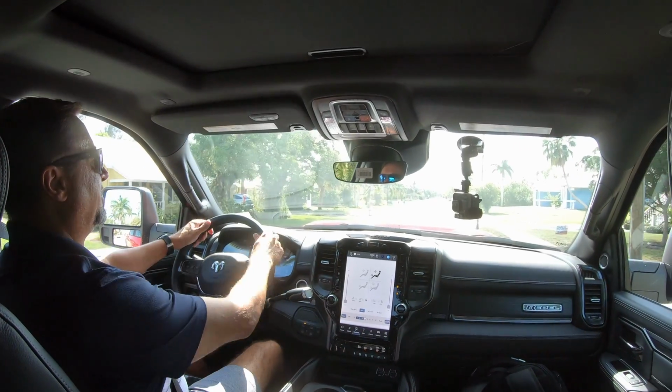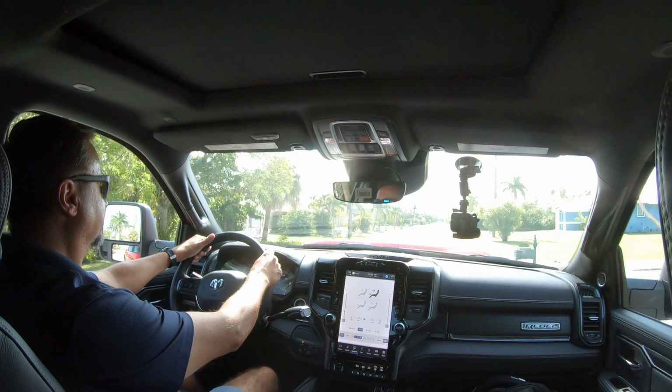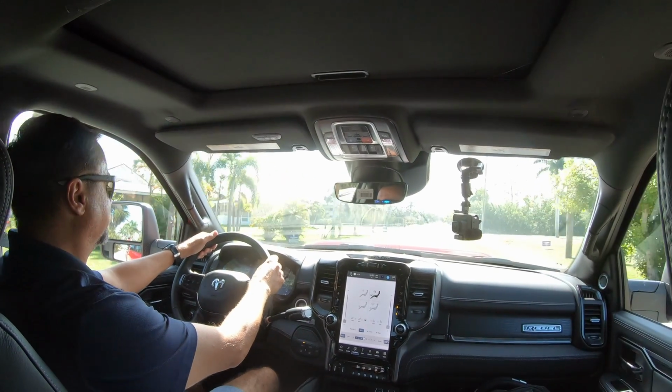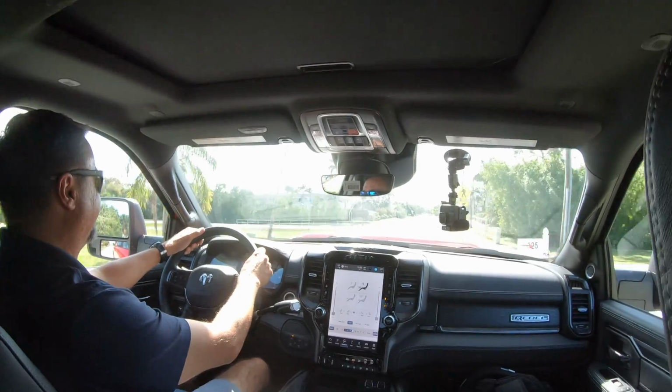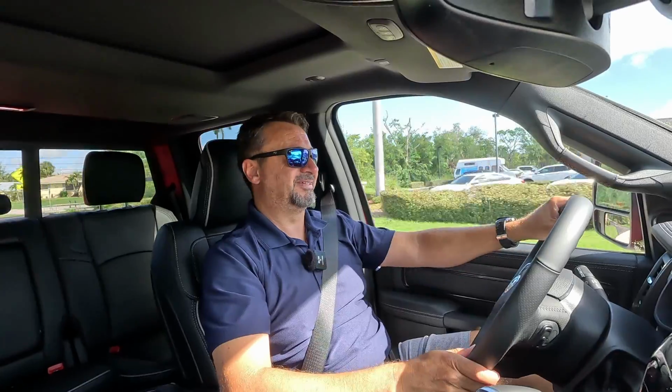All right, guys, well, let's stop right here and let's do it. Actually, it's not bad for the size of this vehicle. Get it up to 50. Can't really do much more on this side road than here.